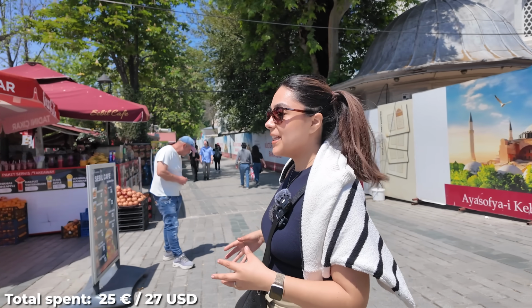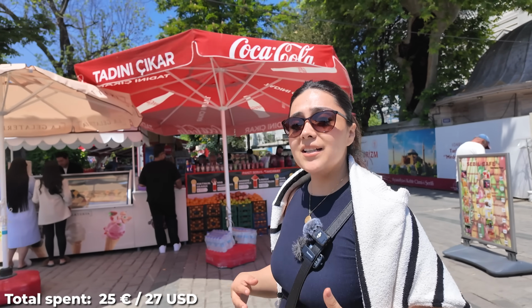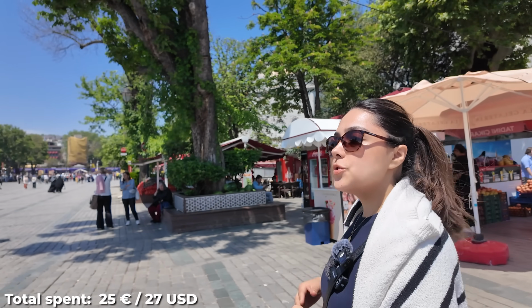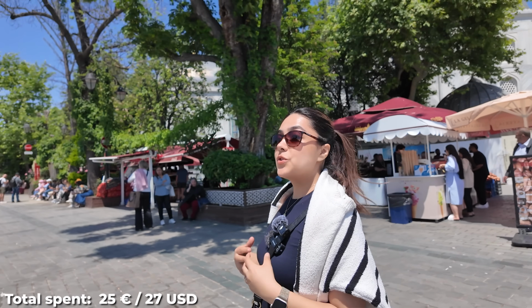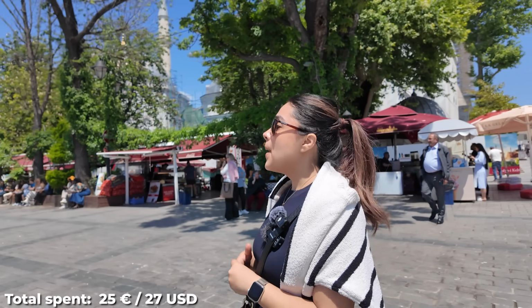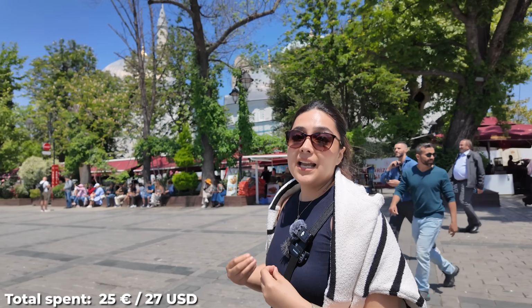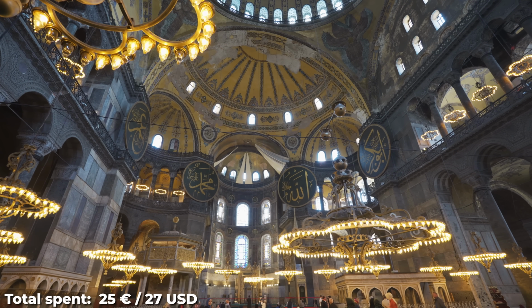And as I was mentioning, there are some attractions that you have to pay and the fees can be quite expensive. But for example, if you are traveling on a low budget, you can only choose those places or only one place of the paid attractions to visit. You can check which ones you would like to visit the most. You can maybe choose between the Basilica Cistern, Topkapi Palace, and Hagia Sophia. In my case, since I really like Hagia Sophia, if it was my first time visiting Istanbul, I will absolutely choose Hagia Sophia.